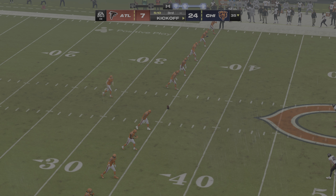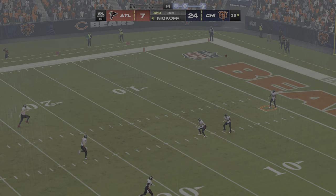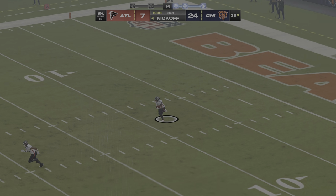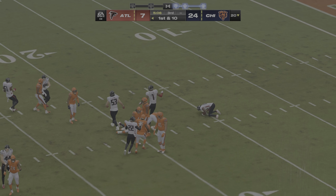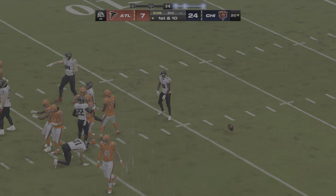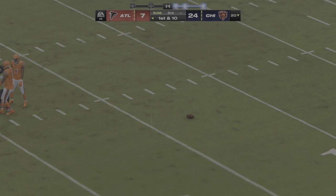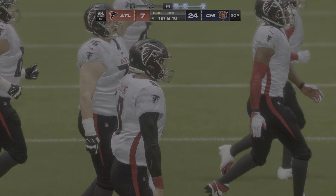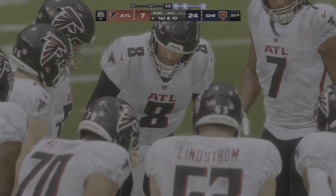Here's the punter Trenton Gill to kick it away. And he will make it to the 20-yard line and no further. Here comes the Falcons offense. It's their first possession of the second half now.